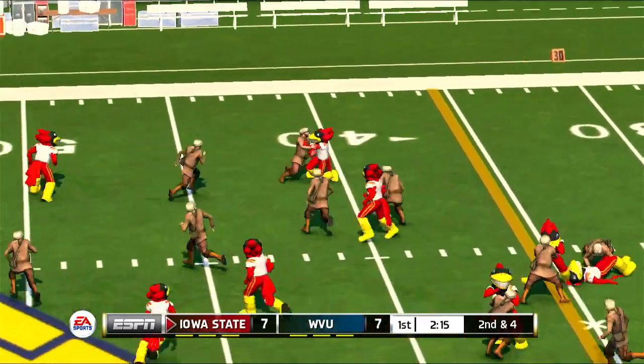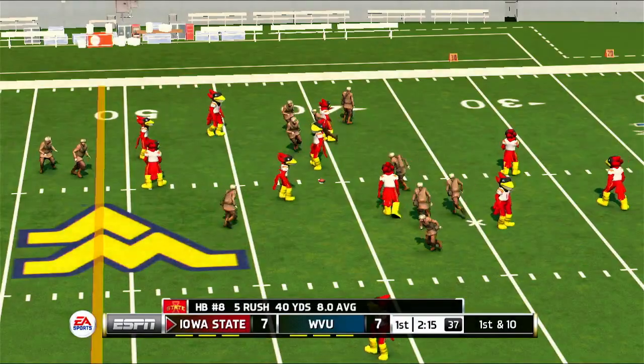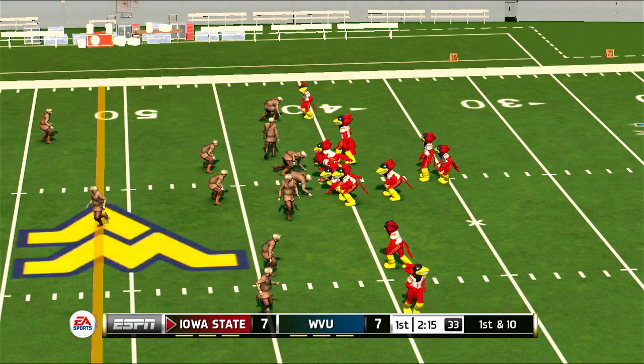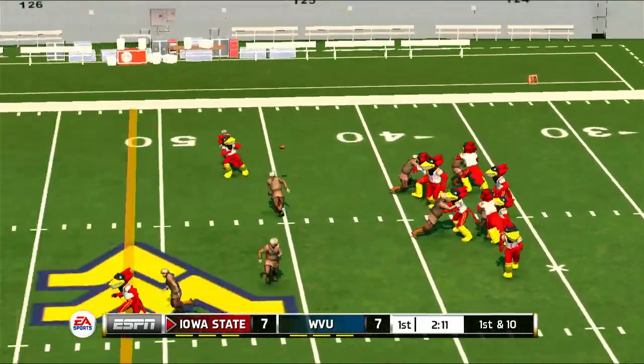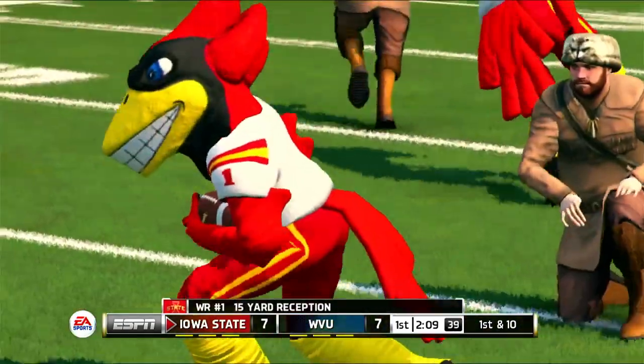Pitches, and he's got room. He's tackled in the open field. There's nothing more effective that a team can do offensively than to pound the ball right at the defense, trying to wear them down. Tackle around the 44-yard line.